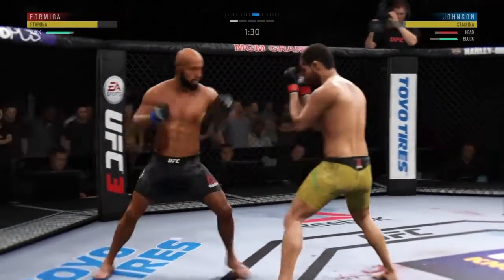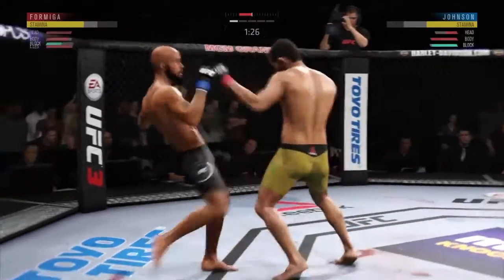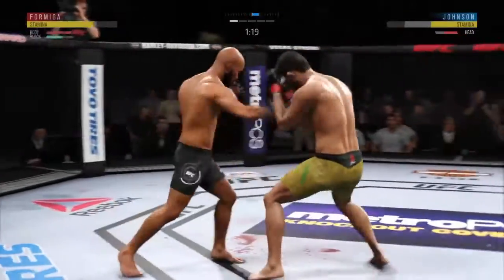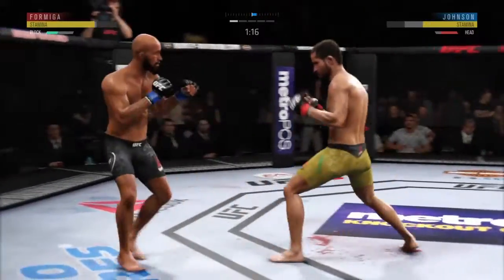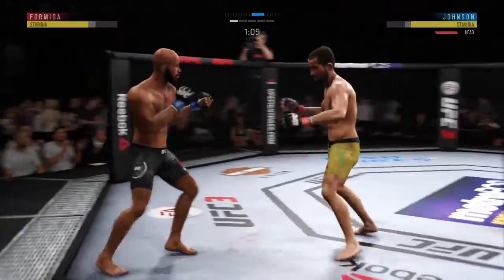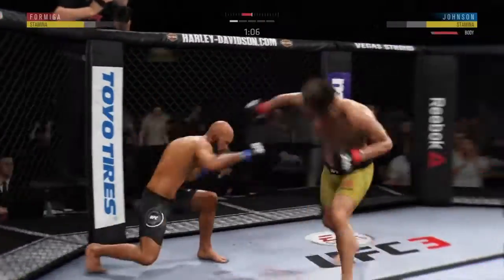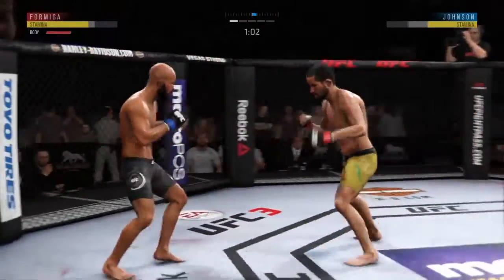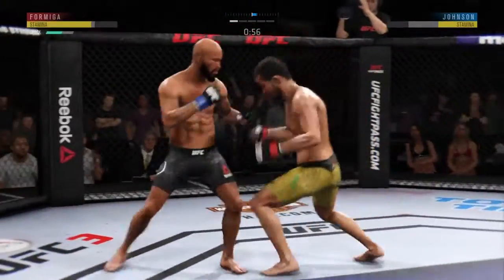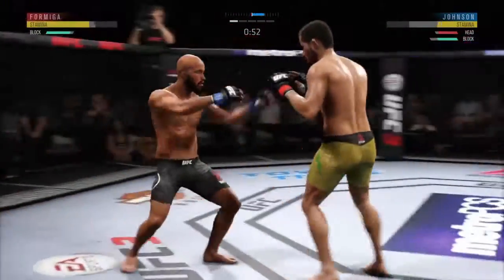Effective punch there by an ever-improving Juicy J for me. Good shots by the champion. Stuffs the takedown, no problem. Oh, misses with the jab. Ooh, well-placed kick. Another shot. Splits the guard, connects with the punch there, Joe.